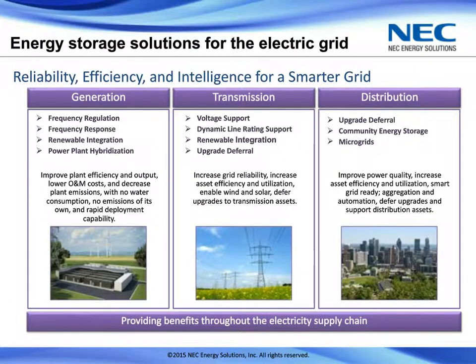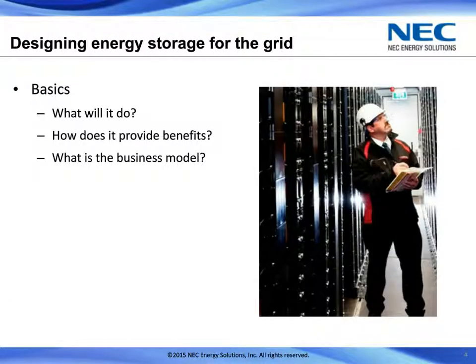So let's get into the meat of the presentation, designing energy storage for the grid. The basics are these three questions. What will it do? How does it provide benefits? And what is the business model? In other words, what is the application it will perform? What job will it do? Maybe the job is simply charging up at off-peak times and discharging and selling the energy during on-peak times.